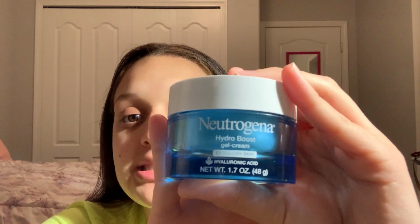So I wanted to talk about what I do before I actually put on my makeup, and my staple to my whole skincare, in quotes, is my Neutrogena Hydro Boost. It's for extra dry skin because my skin is drier than the Sahara Desert, and I'm not kidding you. My skin is so dry. I really don't know how oily skin people prime their face, but if you have dry skin, I definitely use that as kind of my base.